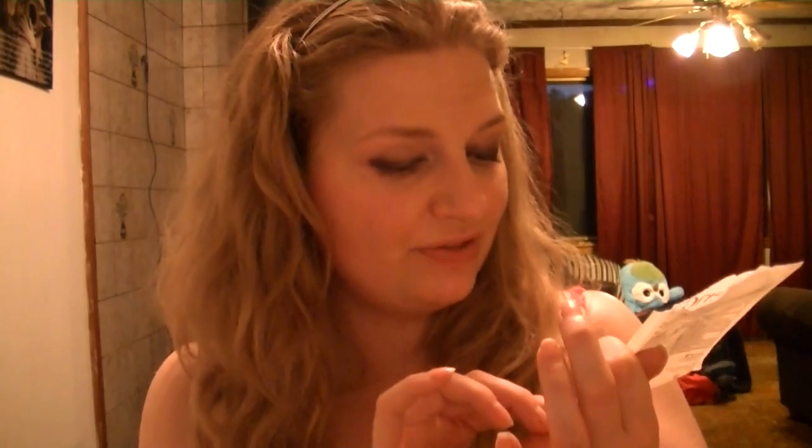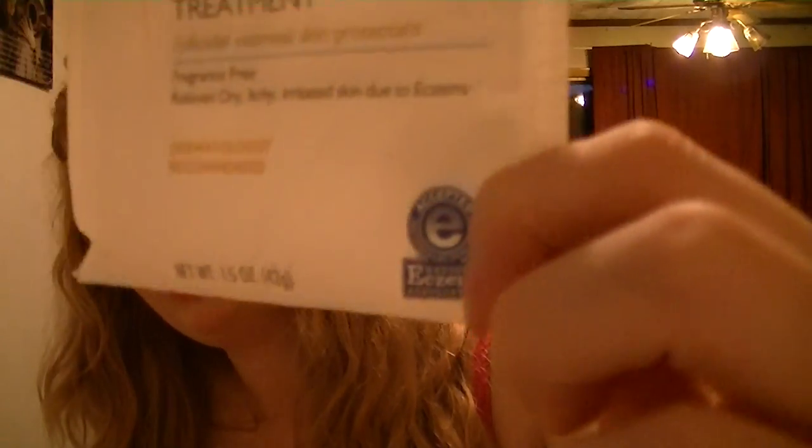And what I really like about this is that it's accepted by the National Eczema Association. So, you know that this is the real McCoy. They're not just saying eczema therapy. This stuff has been tried out and tested on actual eczema. And I can vouch for you.